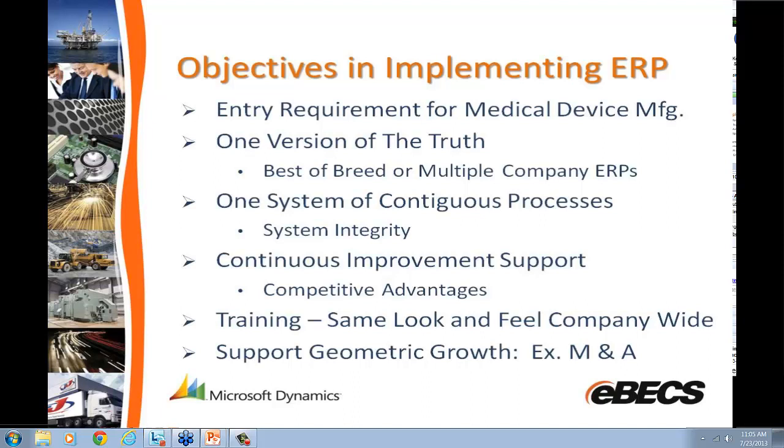You have a lot of companies that are growing by merger and acquisition, and continually taking on additional ERP solutions just becomes pretty onerous. So having one solution, where when an acquisition is made, that new company can be brought into the enterprise very quickly on a global set of processes with a minimal amount of localization and customization for that new entity, that's absolutely key to a growth strategy. So those are some of the essential objectives in implementing ERP. There are others that you probably can think of, but those are the biggies.